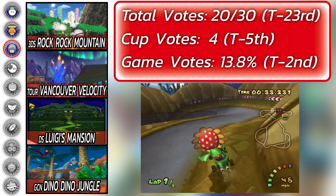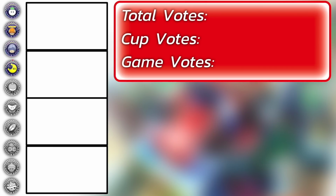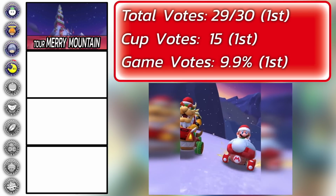Now next up is the Power Moon Cup. You guys might be surprised on what the first track is, but overall you guys probably won't be surprised with this cup, and you'll see just why. But first, let me show you Merry Mountain from Mario Kart Tour.